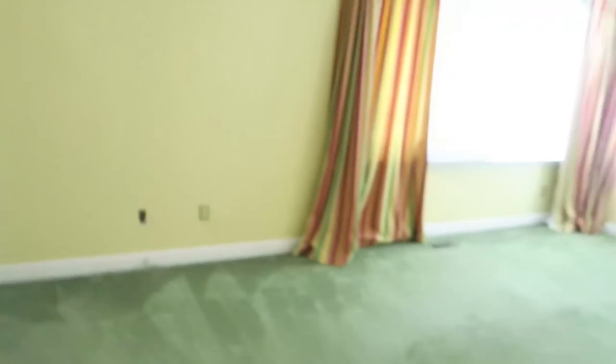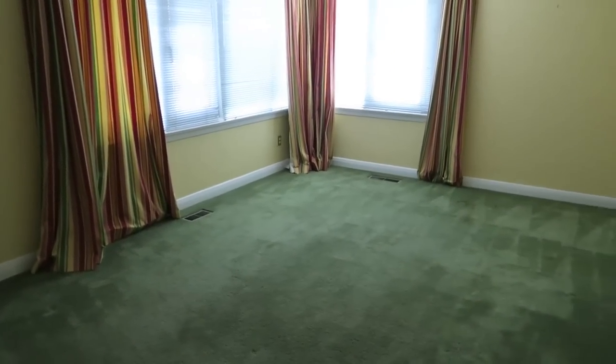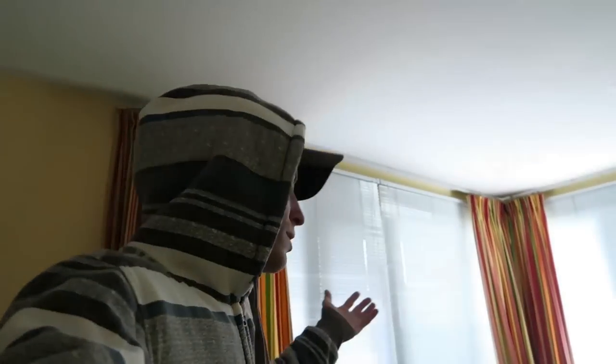Whoa, look at this room. Whoa. Wait. There isn't even a light in here. Why is there a light switch? What? Oh, that is weird. Comment down below on why you think there wouldn't be a light in here. I think it's because they got so many windows, but a lot of people don't just like using windows as their main light. That's really weird.